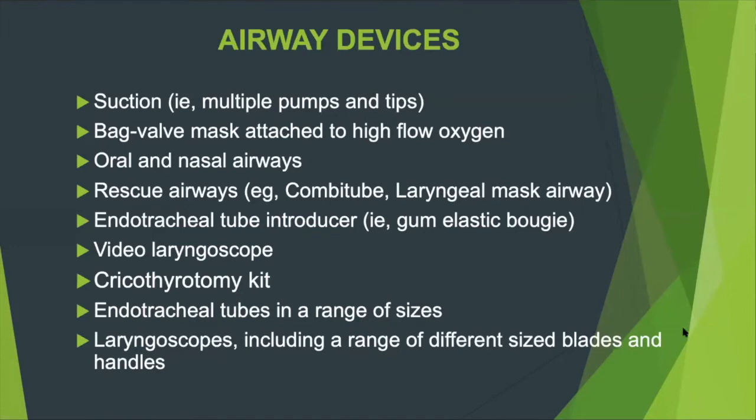The thing that I absolutely love is the bougie, which helps you intubate. And you need someone to be the airway assistant, so you need to allocate roles beforehand. Again, very rarely, I've not done one in Oxford where we needed to do front of neck, but I've done a few in South Africa where you need to intubate because you're just not winning. Different sizes of ET tubes.